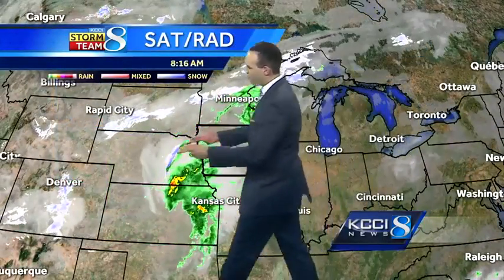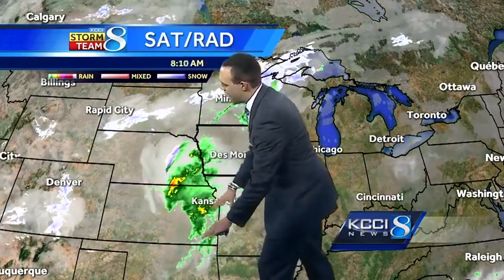So notice this area of low pressure kind of swirling around some moisture. It's cold enough in the Black Hills for some snow. Just down to the south, it's warm enough for rain, and that's going to be pulling through as we head throughout the day today. So just kind of a dreary day, especially as we head throughout the afternoon, because we're starting things out mainly dry.